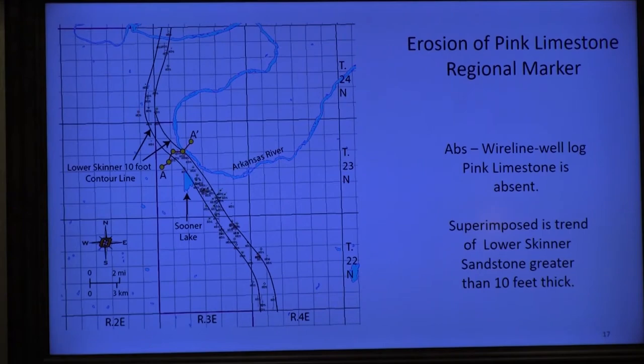Here's a map where the pink limestone, which should be sitting beneath the lower Skinner, is absent. And the pink's a fairly reliable lithostratigraphic marker out here, so it's an easy thing to pick. And in these areas, it's missing. Now the pink just doesn't disappear on a whim. If it was lithified material before the lower Skinner valley formed and eroded through it, and we're going to get to it.